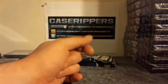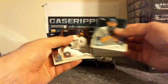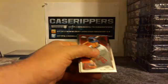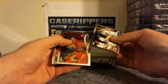Alex Cobb, X-Fractor. Colton Wong. And the case price has jumped $500 today. Zimmerman refractor. Hell, you'd have been smart just buying cases and sitting on them. Dendecker, Bautista, top shelf. CJ Cron, Cespedes refractor.